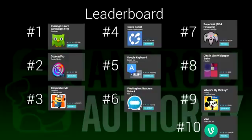If you take a look at ye old leaderboard, you can see how these new apps stack up against one another. Keep in mind that these are not how we rated them, but how you, the people, have rated them in the Google Play Store. If you want to check them out, the app links are in the video description.